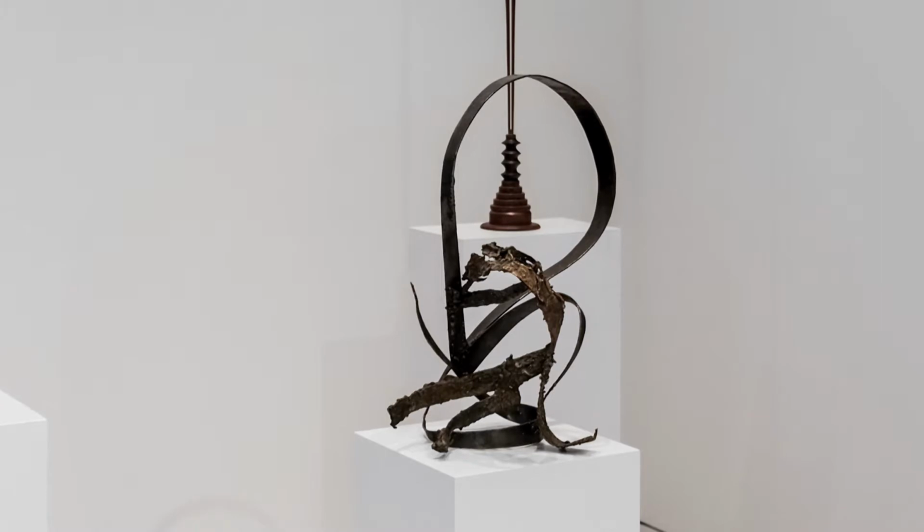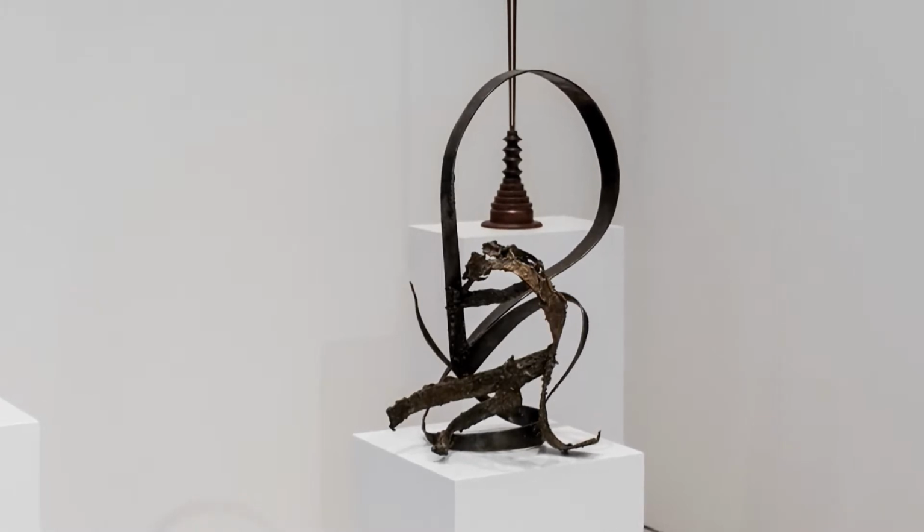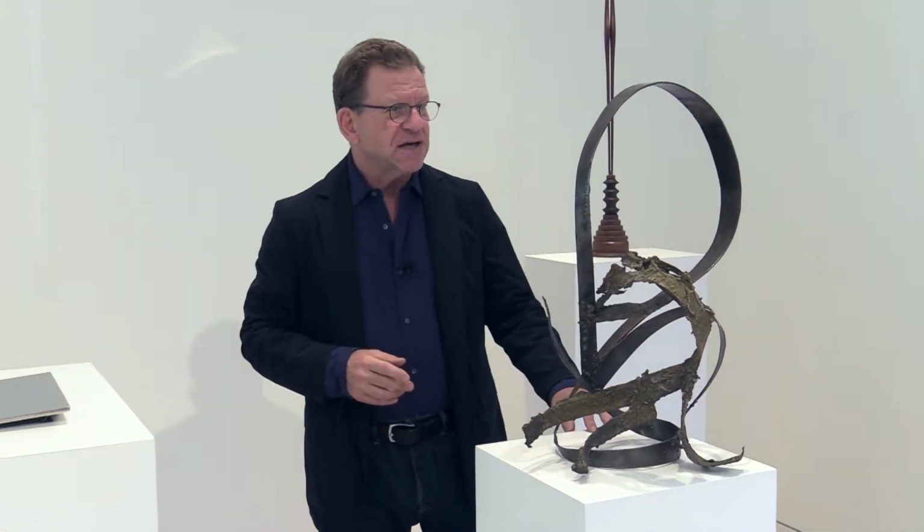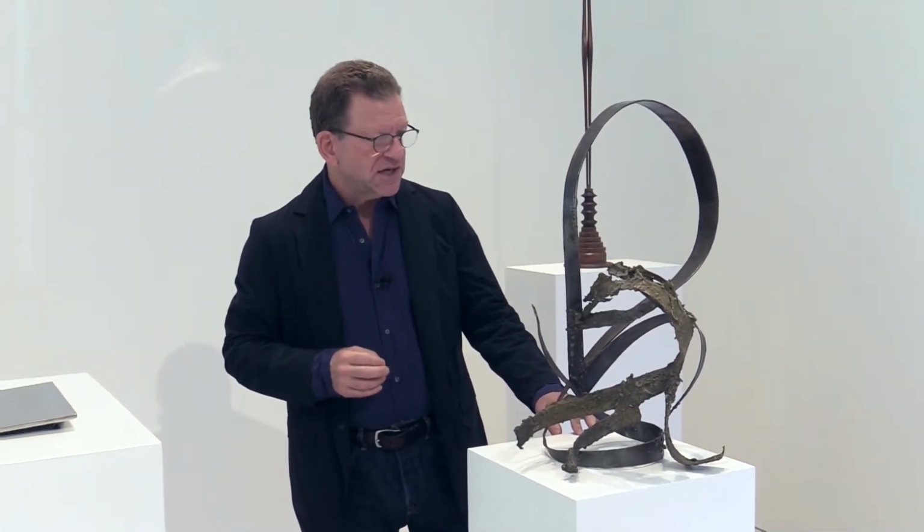You see this incredible vocabulary, what she picked up from David Smith and Spoleto. This piece was owned by Carandente, who was the superintendent of the arts in Italy. It must have been a gift from Beverly, and I found it in Rome. It had been in his collection for over 50 years.